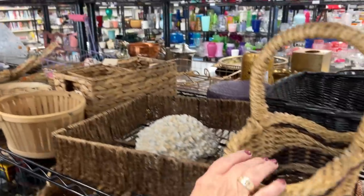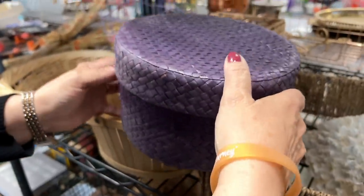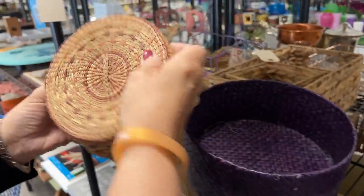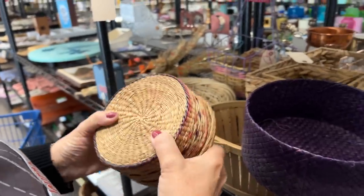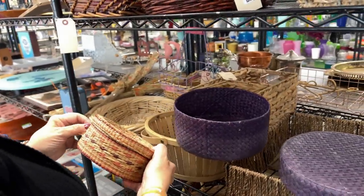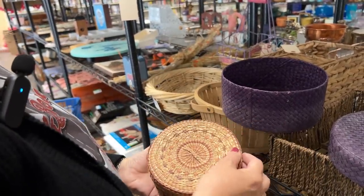Okay, so we have some baskets here. That's an attractive basket there. What's this purple piece back here? Oh, it's a nesting basket. Unfortunately, it looks like it's coming apart a little bit. They want $3.99. I wonder if I could fix that. It's kind of a nice little basket. It's got a nice weave to it and a nice look to it.